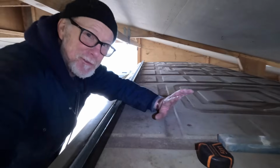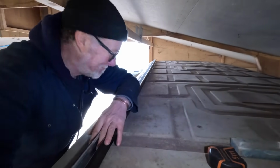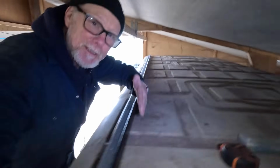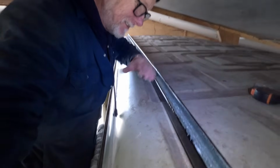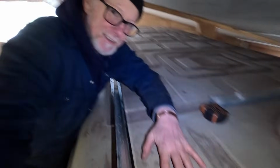So a little bit stressful on where I'm going to actually place this roof rack Unistrut. So the decision is to have it in slightly to allow me this much room to mount the awning on the other side, and not in so far that it's going to affect where I'm going to put my flue here.